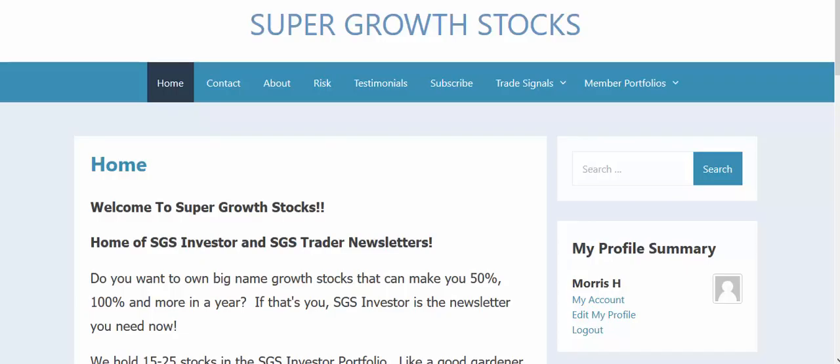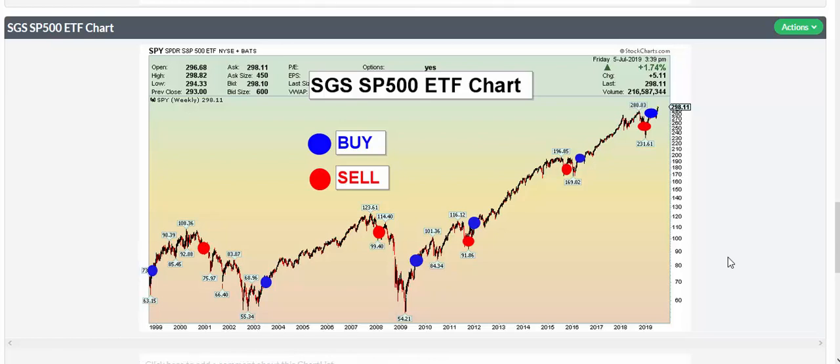This is Morris. I want to begin with a look at the broad market using the S&P 500, also looking at a weekly chart. This chart is based on our proprietary model here at SGS known as MOAB, the mother of all buys. You can see going all the way back to 1999 the power of this system. That is the underlying market now that we are dealing with. You see the latest buy came in early 2019 and the market is up substantially since that point.